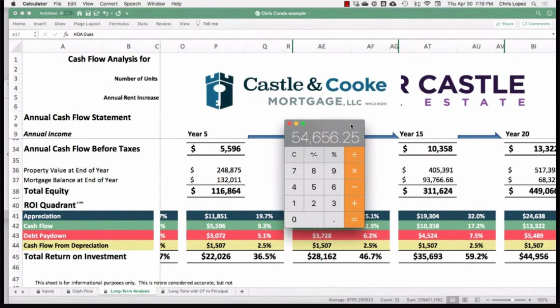So now the question is, what would you do with that 50 some odd thousand dollars? Are you going to go to Vegas? Are you going to party? Or are you going to buy another property? My recommendation, buy another property.